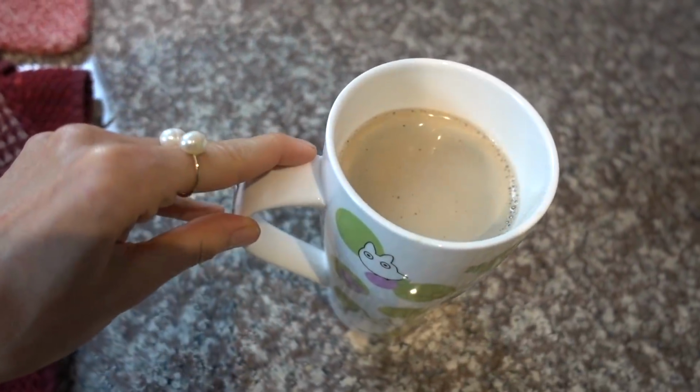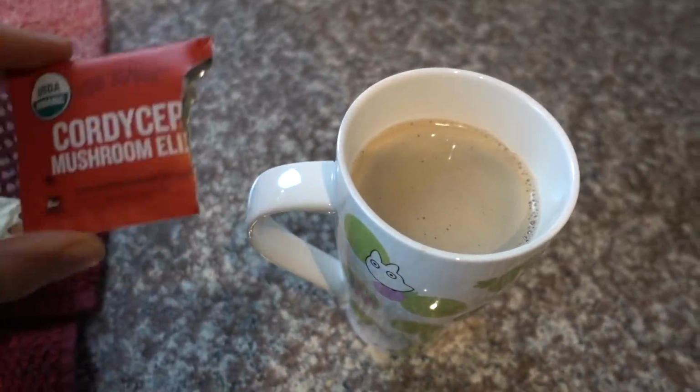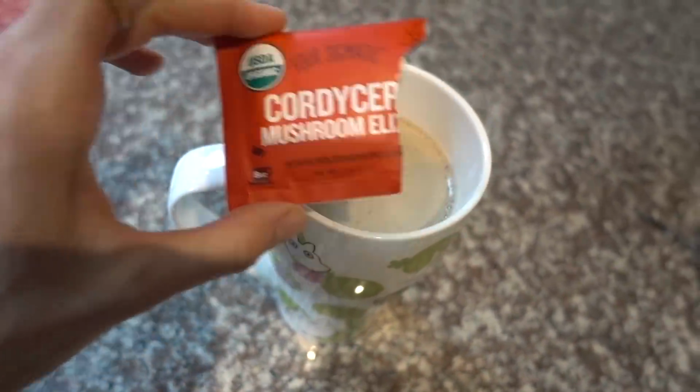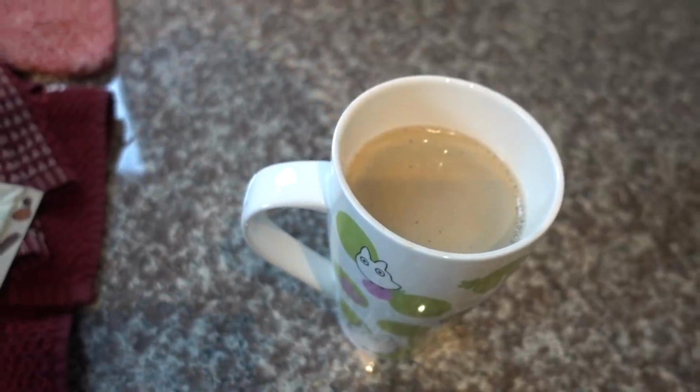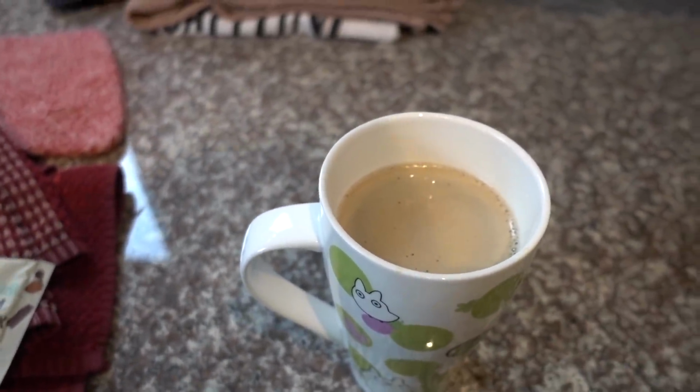Cordyceps is looking extra olay this morning. That's crazy. Just one packet of this Cordyceps mushroom elixir in black espresso with boiling water. Whew, that's really good. Good morning, guys.